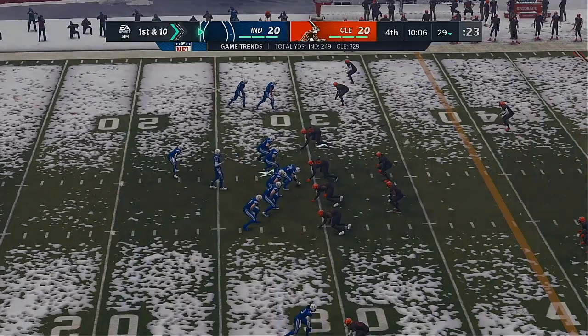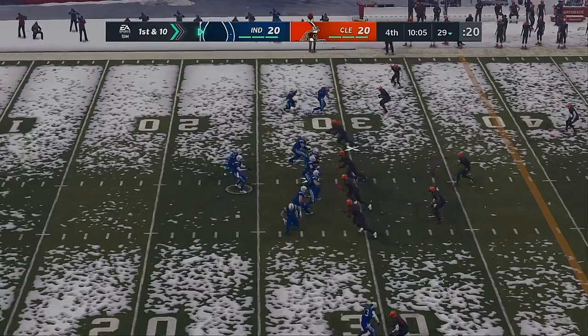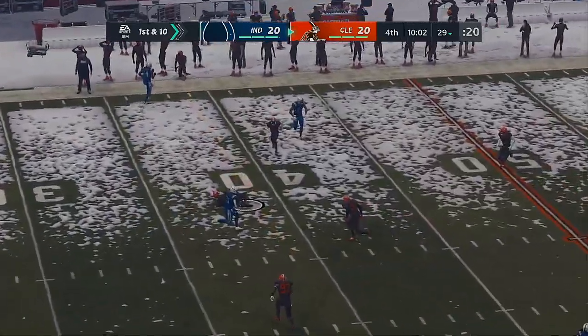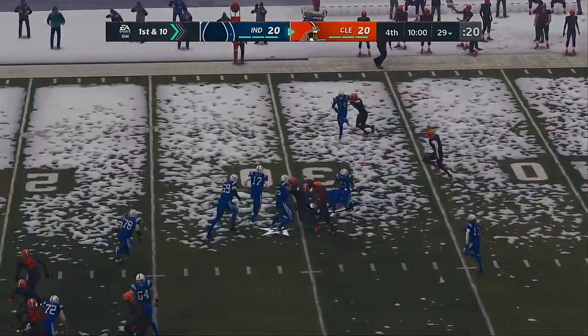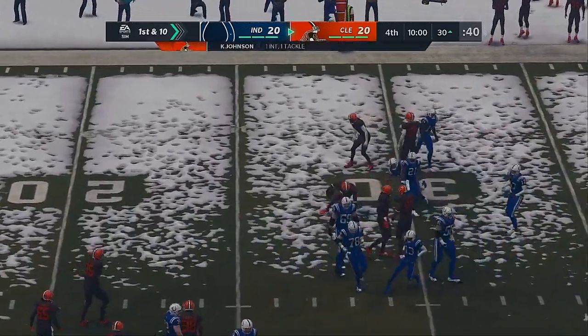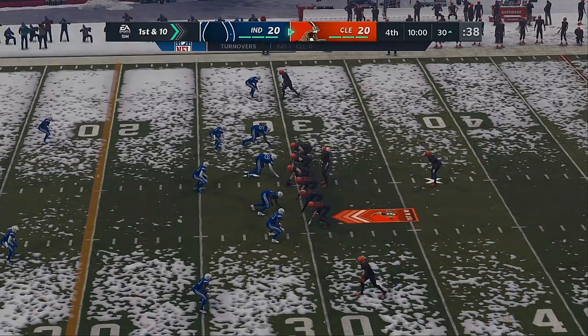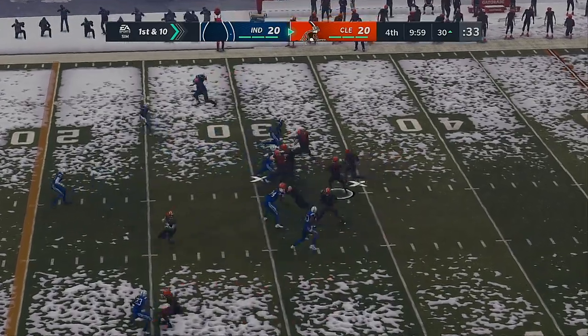I'll tell you, far from ideal conditions to play in, but neither offense has had much trouble. Plenty of points to go around. First and 10. And this is going to be intercepted. Picked off by the former first-round pick, Kevin Johnson. And he will return this one to the 30-yard line. Intercepted. The Browns take over first and 10.